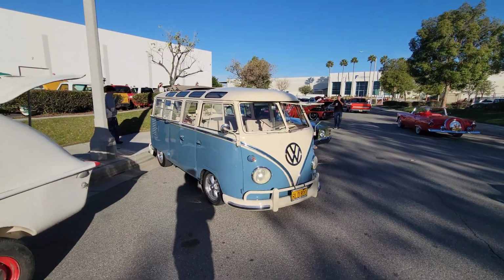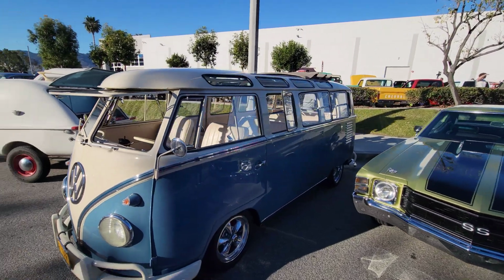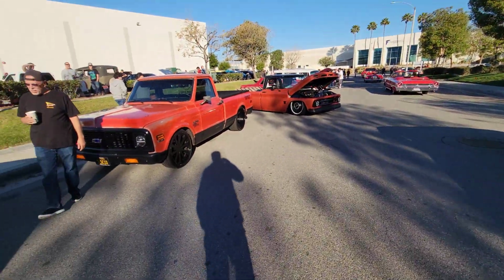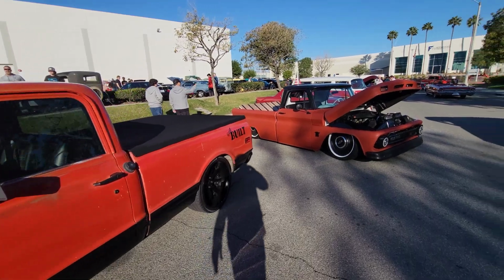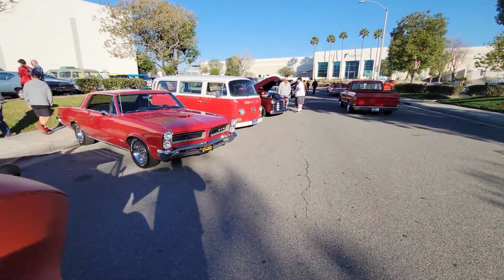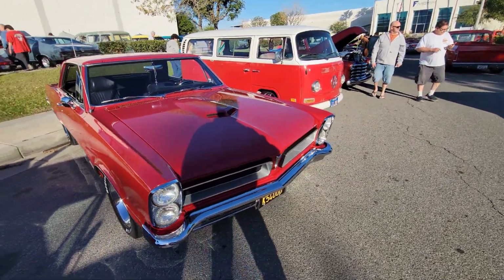So we got a 23 window. He just got this. I don't know who he bought it from, but I think I've seen this before, but I don't really know. Again, really cool roll-in. A lot of C10s here. Maybe they sell C10 seat stuff, because I'm seeing a lot of those here. Chevy seat covers too. TMI Upholstery is hosting this. Cars and Coffee. That's pretty neat.